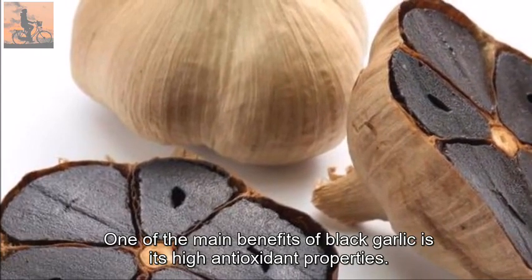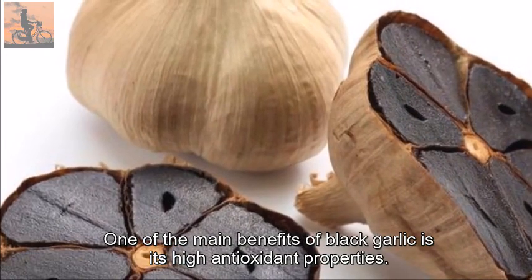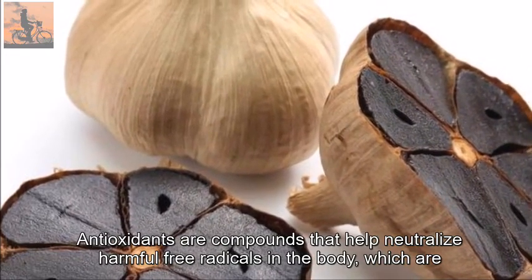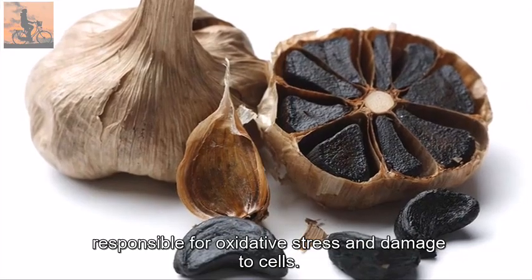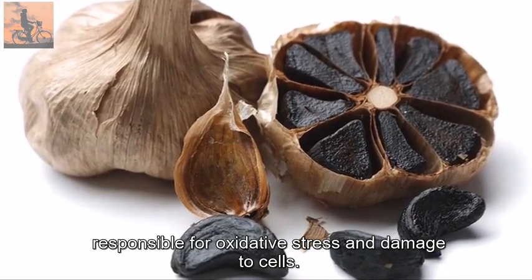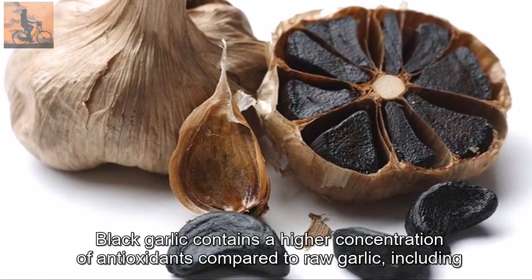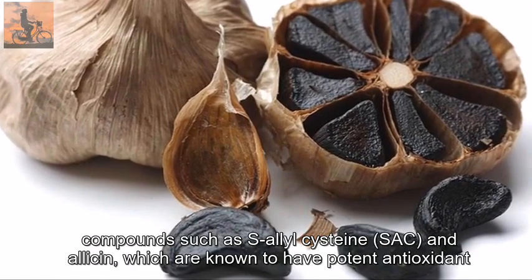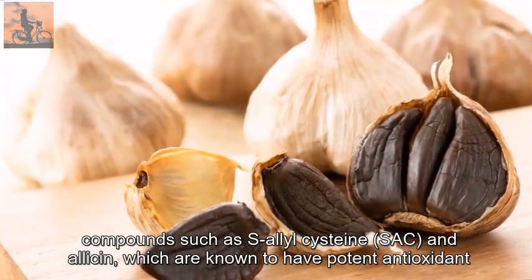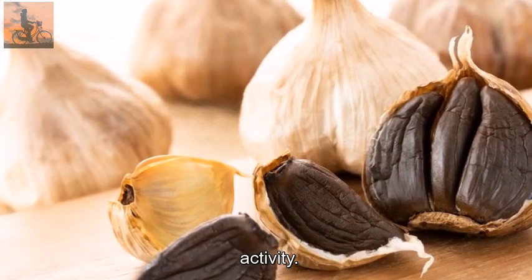One of the main benefits of black garlic is its high antioxidant properties. Antioxidants are compounds that help neutralize harmful free radicals in the body, which are responsible for oxidative stress and damage to cells. Black garlic contains a higher concentration of antioxidants compared to raw garlic, including compounds such as S-allyl cysteine, SAC, and allicin, which are known to have potent antioxidant activity.